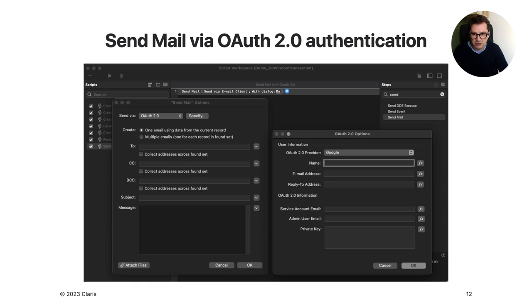Now you'll be able to actually validate and enter all the information from Google or Microsoft in your system to allow you to actually send emails. This is making sure that security standards across all the platforms are on par.